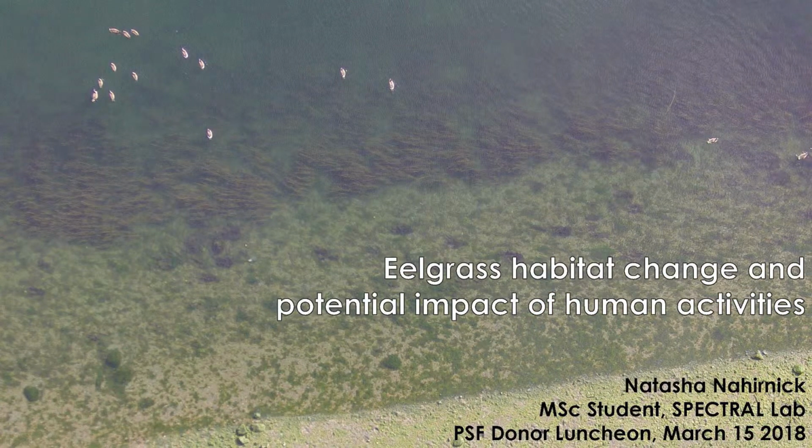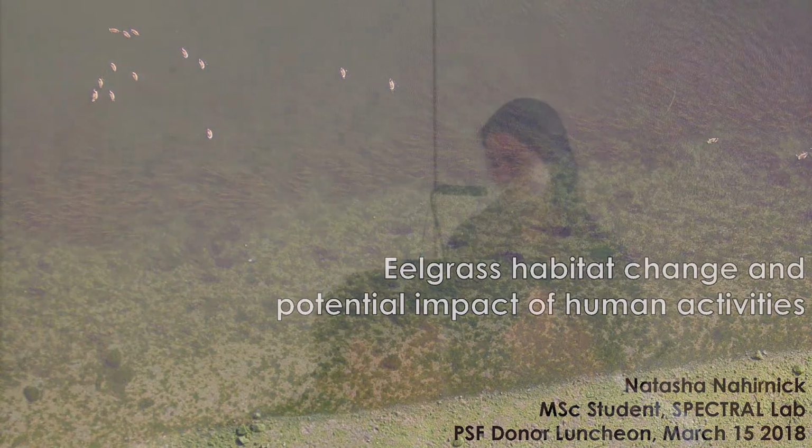But if you're going to do long-term habitat change, you have to assess your current distribution of that habitat in the present day. So a lot of my research ended up being on the methodology development in terms of using drones or unmanned aerial vehicles for mapping eelgrass habitat. So this is one of the images out of our drone surveys. So you have a bunch of geese up in the top left-hand corner there, and the band of eelgrass just below it.